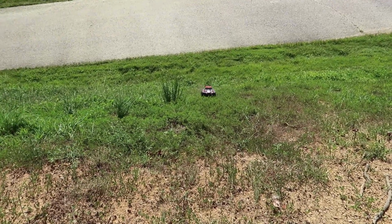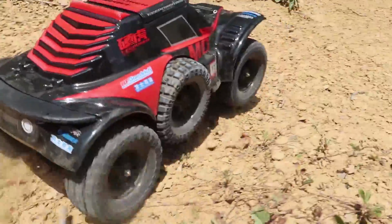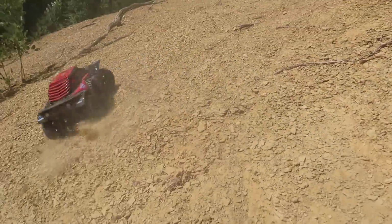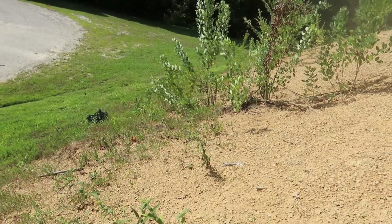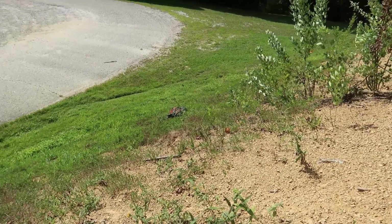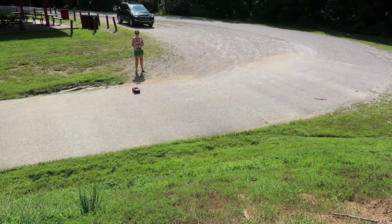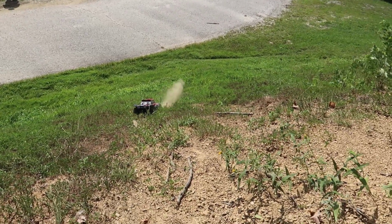Come on, Abby, you can get past the grass. There you go. Oh my gosh, we're getting covered in dirt. Oh man. Whoa. Mouthful of dirt, and your camera is very, very dirty now. You can do it, Abby.